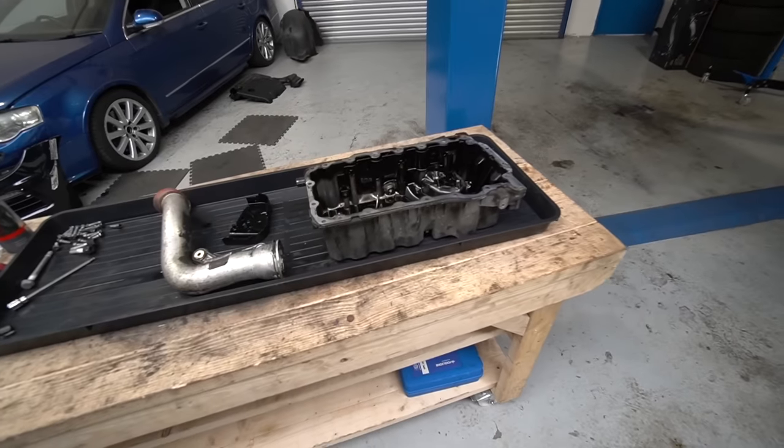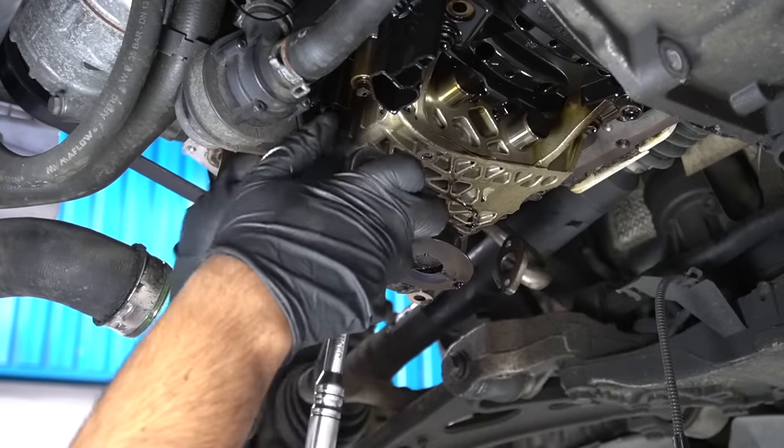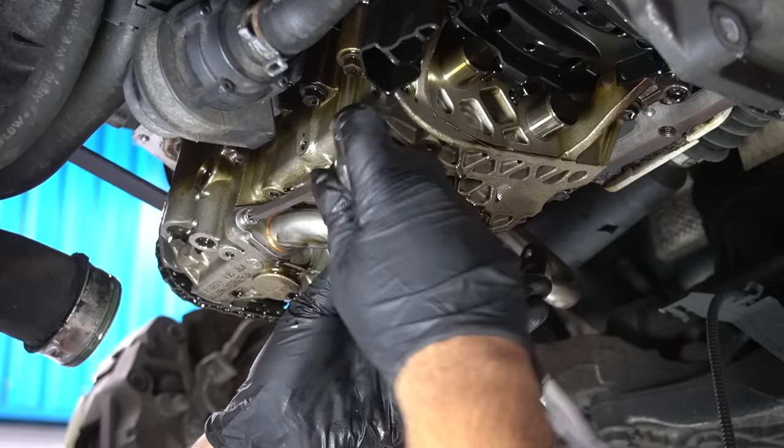And in regards to the sump itself, we've got no foreign debris in here, which is great to see. So the pipe's held in with one T30. It's not hard at all. Just make sure you replace the O-ring and also the bolt for good measure.